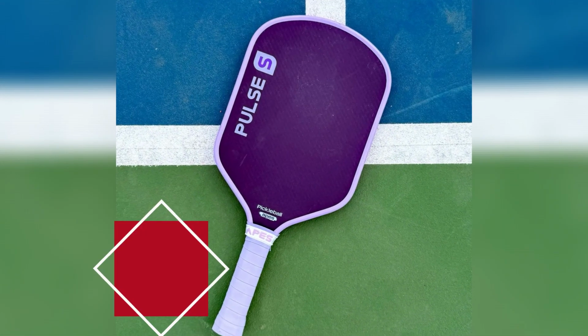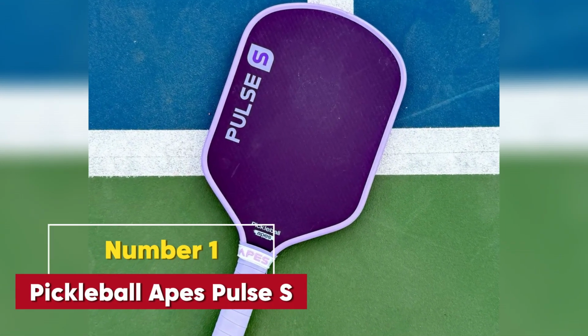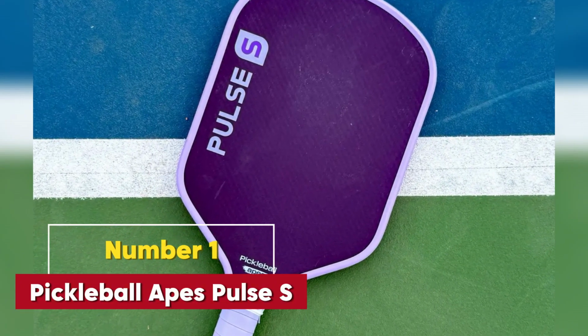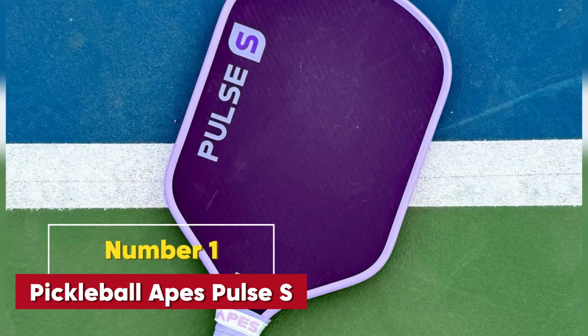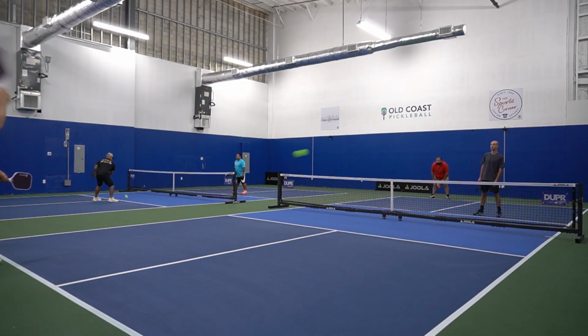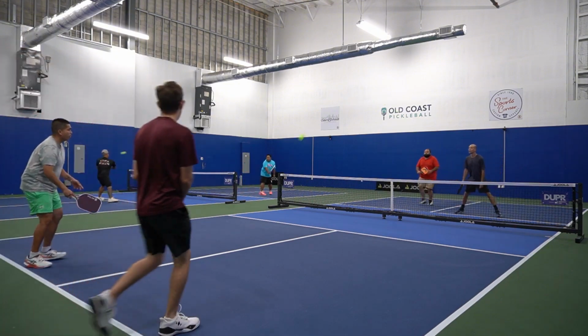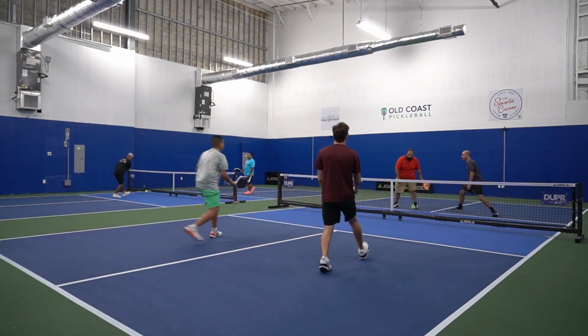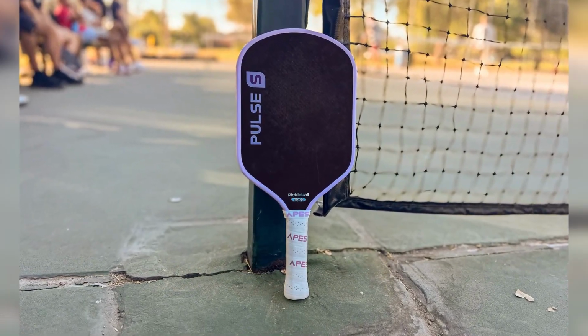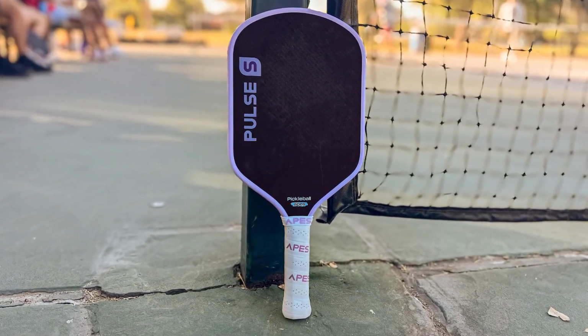Number 1, Pickleball Apes Pulse S. The Pulse S from Pickleball Apes isn't built for raw power like most paddles. It's all about control and feel. The face is made with Kevlar, yep, the same stuff in bulletproof vests, surrounded by a carbon fiber edge ring and thick foam walls. That combo helps reduce vibrations and expands the sweet spot.